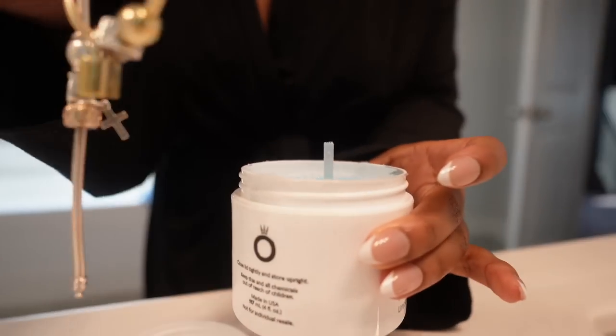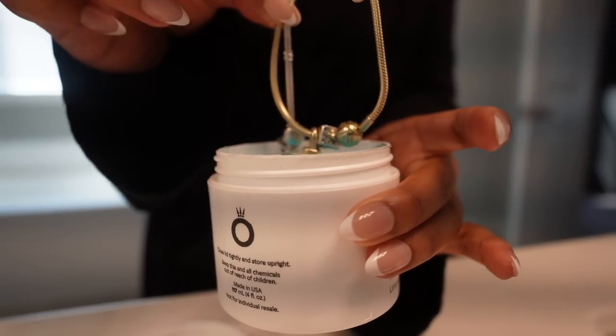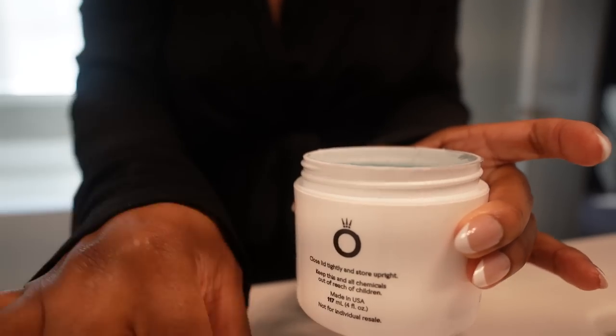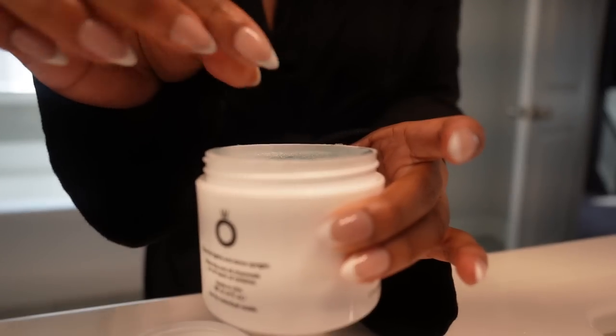and rarely take off, which are my bracelets, because they're so hard to put on. That's why I keep them on, because it's so hard to put them on. So it says you just drop them in here and let them soak for like 10 minutes. And I'm gonna do my ring too. And while that soaks, let's go get ready.